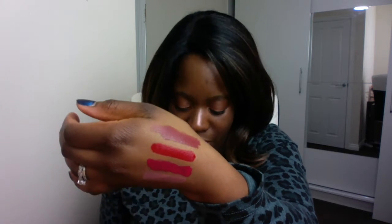Next, this is my favourite nude shade. This is in the shade Hustle. Same Emure Lux Velvet Lip Lacquer. This is running out, unfortunately, so that's why I got 2 backups. Let me show you that. So that's on the top here. Very, very nice nude colour for myself.